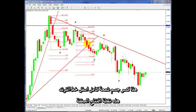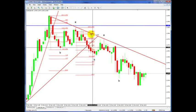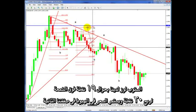So here we go. This was the full body candle break below the outer trend line, so we opened right here. This is the open point right here. What do we have? We had a stop loss of 17, 19, a couple of pips above, and a potential gain of again 19 to 20 pips, a 1-on-1 ratio, and it's still going. So that was your second trade.